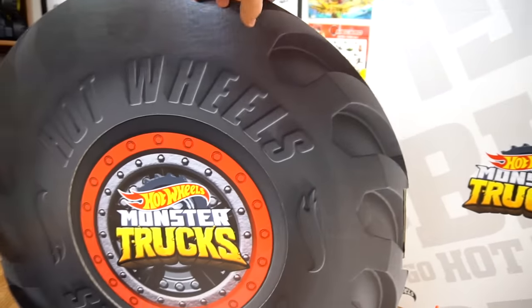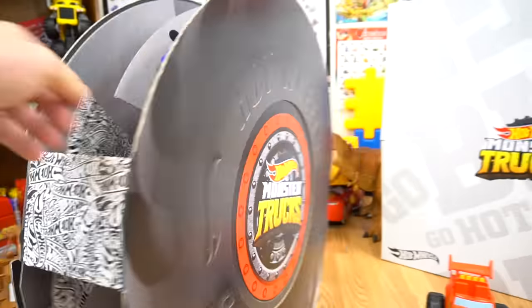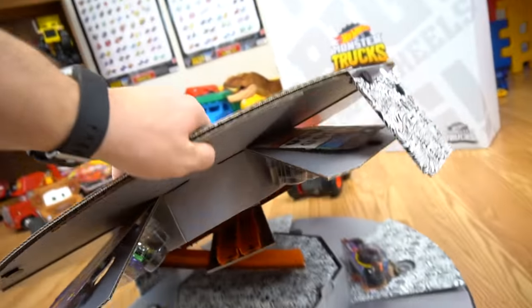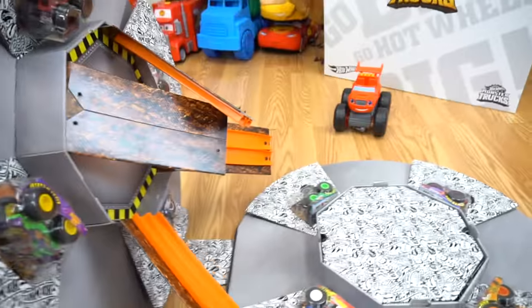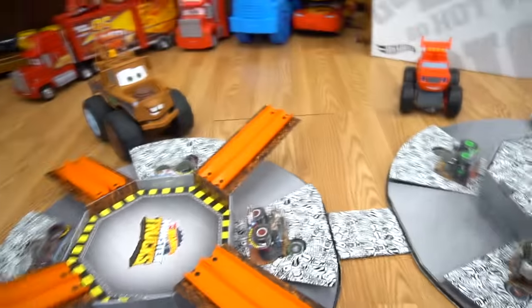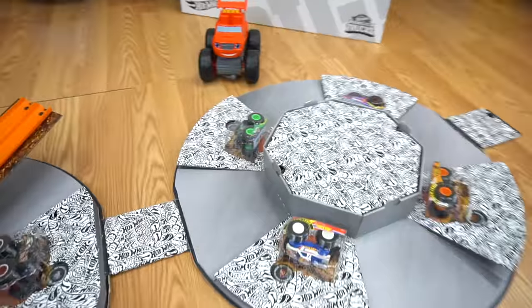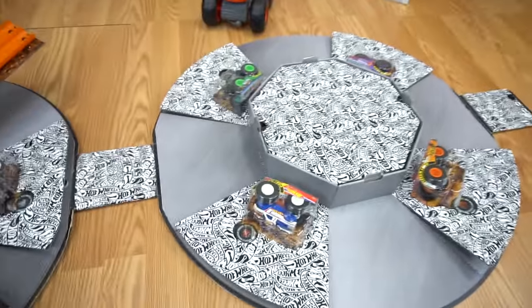Let's see what is inside of this tire. Whoa, we've got tires on both sides. Flip this down like this. Open that and open it up. Whoa, look at this. This thing is awesome. It's got a track right there in the middle. And then we've got all the brand new monster trucks with the giant wheels right here on the outside.